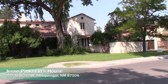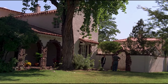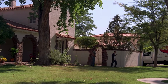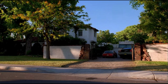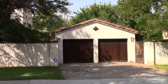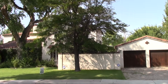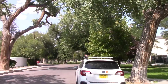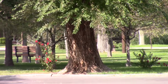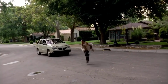This is Jesse Pinkman's house that he eventually buys from his aunt who passed away. Looks a little less noticeable without a giant meth lab RV in the driveway. They've obviously built this garage with the money that the production crew probably paid them to shoot there. But yeah, this is Jesse's house. And in fact, just next to Jesse's house, you can see the tree that Crazy 8 runs into after he tries to escape from Jesse's basement.